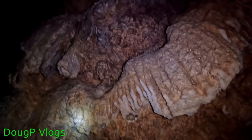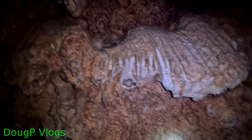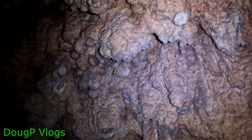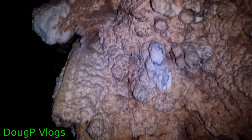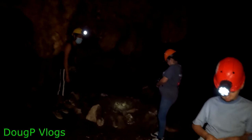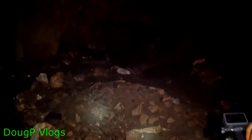Look at these rock formations. Look at that. This is from the time of the dinosaurs. And then the Mayans. Caves were very holy sites for the Mayans. Look at the god of death and all that used to be down here. So this was a very special place for the Mayans.